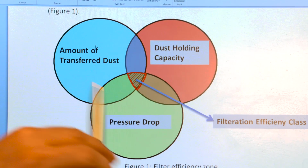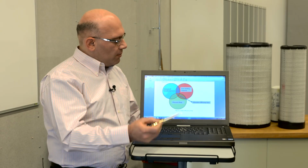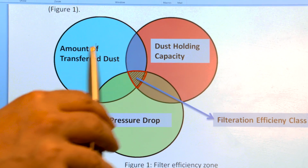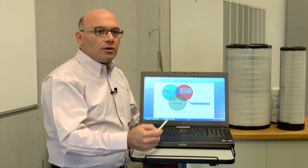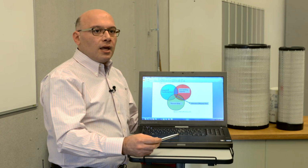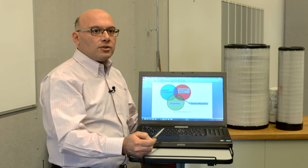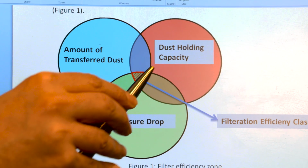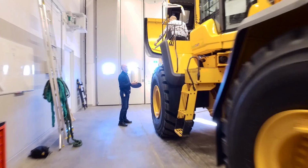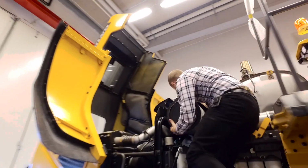Those three design elements crop up repeatedly. They're very important for the health of the operator. The three main design attributes for cabin air filtration are amount of transfer dust, pressure drop caused by the filtration, and dust holding capacity. Then the important thing is the intersection of these three attributes, and this intersection is the filtration efficiency class.